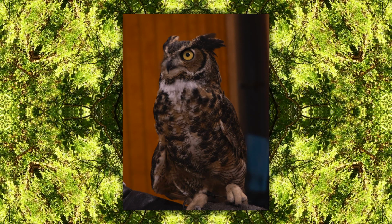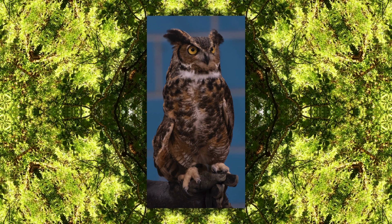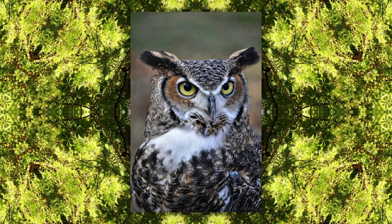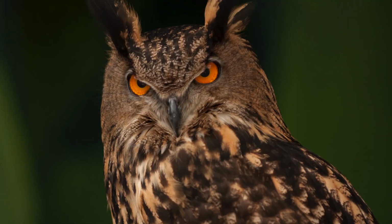What color eyes does this owl have? Black and yellow. Great horned owls are our biggest permanent resident owl here in Lawrence. That means they're here year round. They don't migrate. The big one coming out next is the eagle owl.